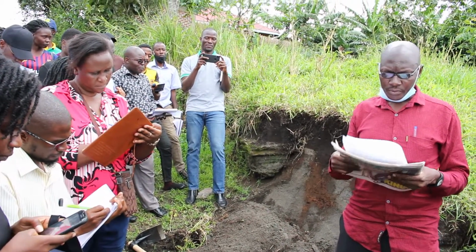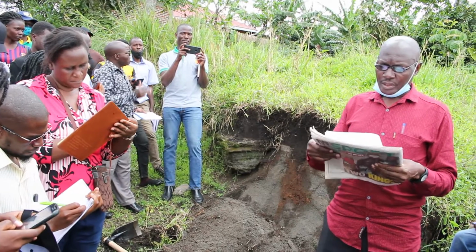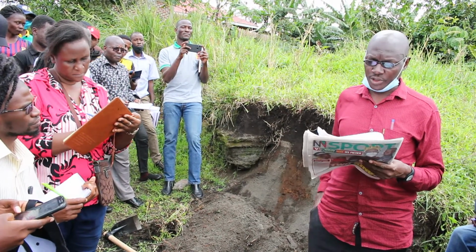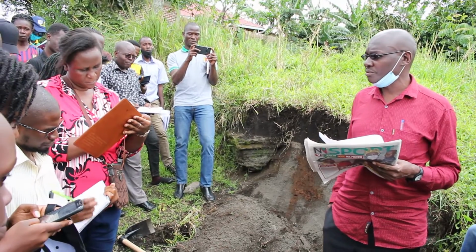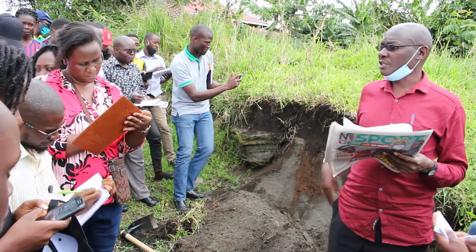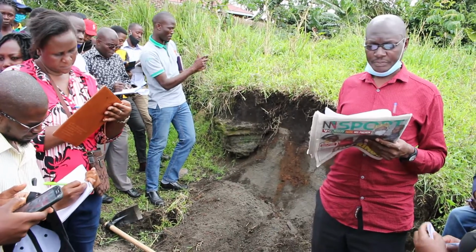So where we are here, in Fort Portal, we are seated on what we call volcanic soils. Some people call them andisols, take note carefully. Others call them andosols. Others call them volcanic ash soils.